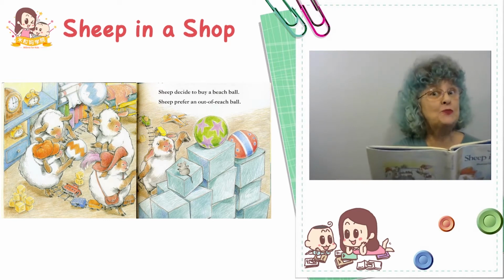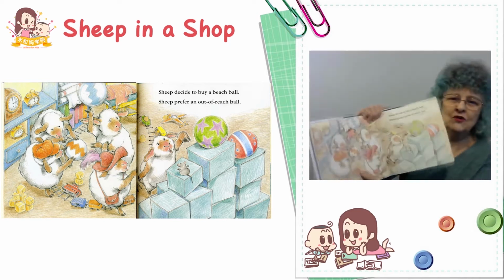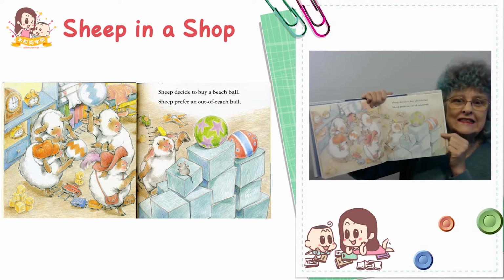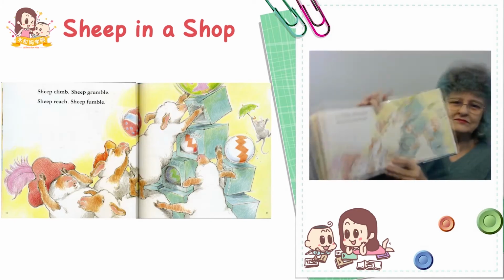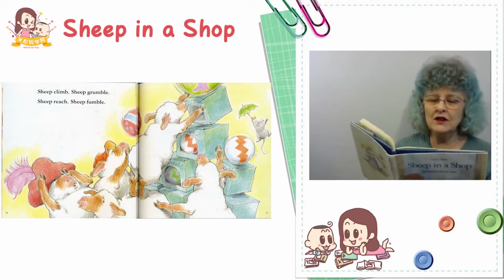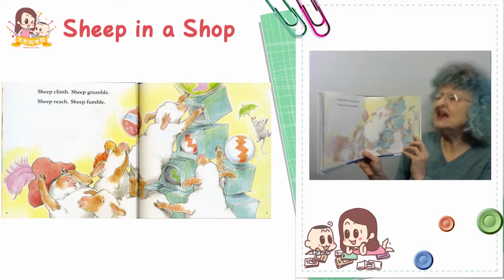Sheep decide to buy a beach ball. Sheep prefer an out-of-reach ball. Uh-oh. There's the beach ball. And, oh, look how high it is. Woo! Uh-oh. Sheep climb. Sheep grumble. Sheep reach. Sheep fumble.